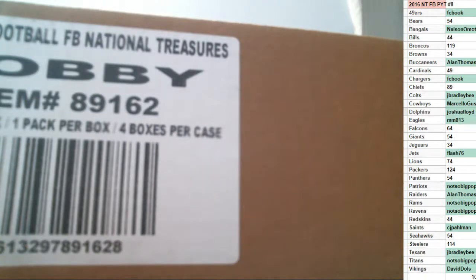Started on this, guys. If anybody wants to jump in, you've got a little bit of time here. This is a 2016 National Treasures Football full case, PYT number 8. There are 15 teams left. They're all on sale, but it's gone a little stagnant, so I'm just going to go ahead and gamble myself and keep the teams that are left.